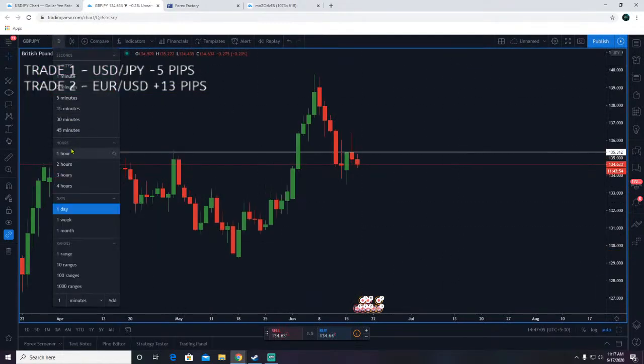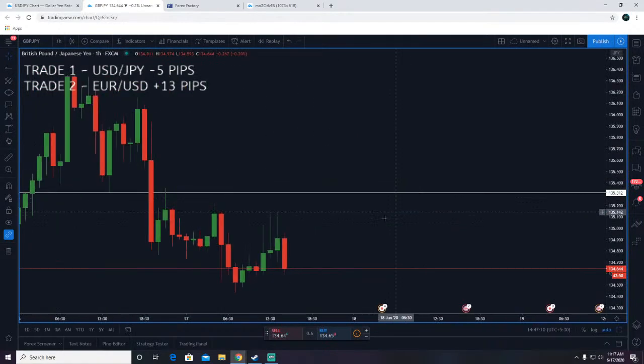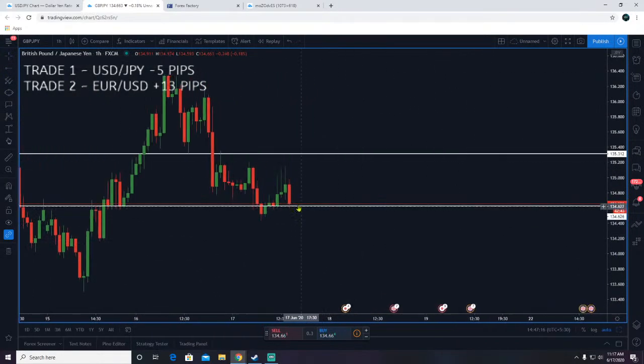So looking for entry on GJ can be this zone here that I said before. You can wait for a close below this, a retest and continuation.